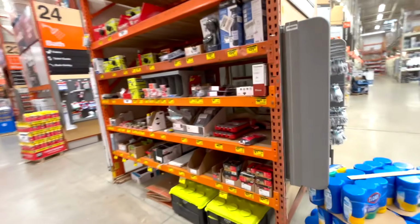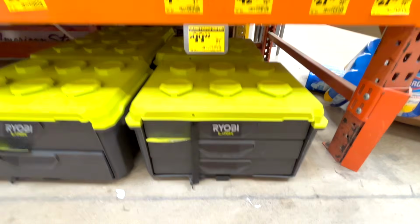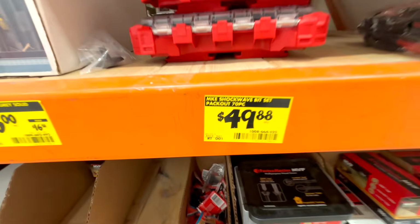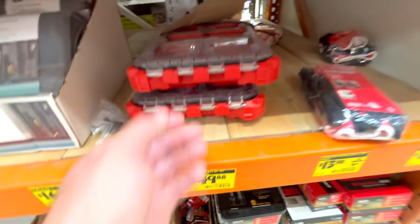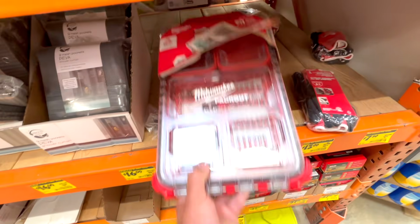Next up, we had a little clearance rack here. Down below, they had some Ryobi link system. This is the 2 and 3 drawer setup for $99. Then up top here, they had the pack out. This is the Shockwave bit set, 70 piece, coming in at $50. So more of a sale price than a clearance price on that one.